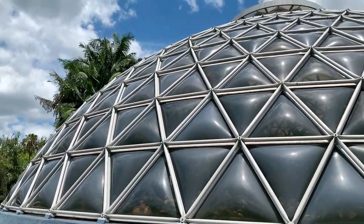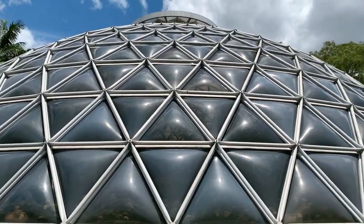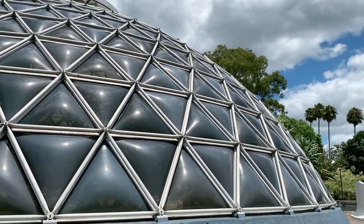Now we're in the tropical dome, so it's very humid in here right now. They keep putting a spray of mist in the air, but you can feel the sweat off your forehead. Yeah, definitely feels like we're in the tropics right now. But it's actually really pretty and it's worth coming in. So make sure you come into the tropical dome. Yeah, you can't miss it. Just look for the big half egg in the middle of the Botanical Gardens.